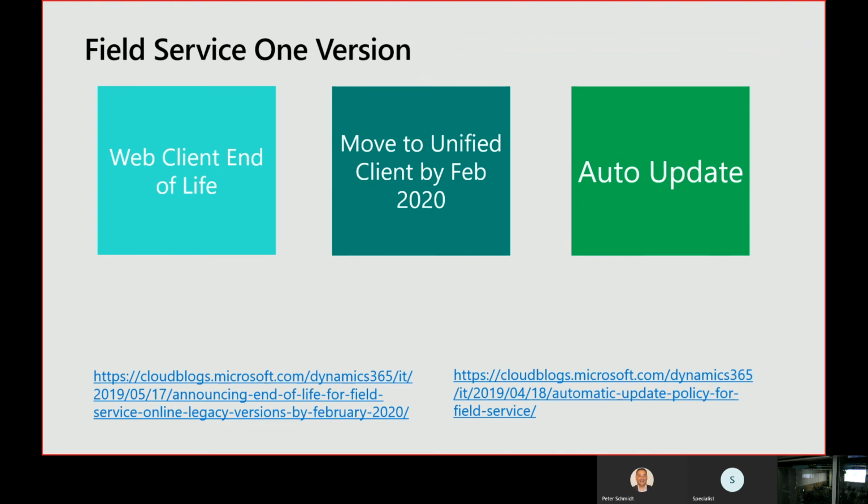So that's, yes, the last one there, the auto update. Microsoft have told us that they were going to start rolling out the automatic update for field service and for project service. They said they'll start rolling out in May. I haven't seen it as of yet, but it is coming out, and that ties into that whole end of life of web clients in version 7. So it makes it a lot easier for most people to have those latest updates and keep up with the latest patches.